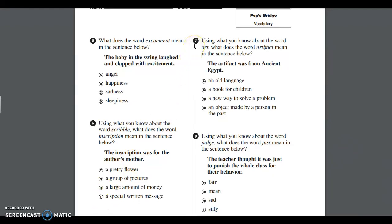Number 7. Using what you already know about the word art, what does the word artifact mean in the sentence below? The artifact was from ancient Egypt. A, an old language. B, a book for children. C, a new way to solve a problem. D, an object made by a person in the past.